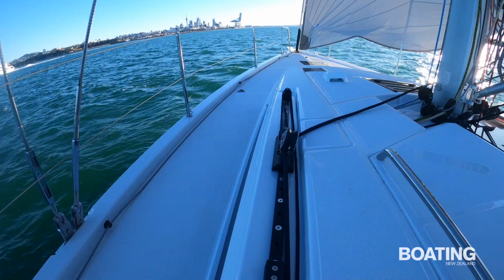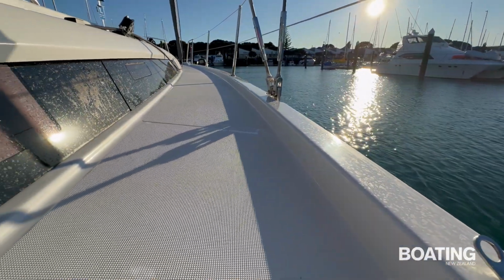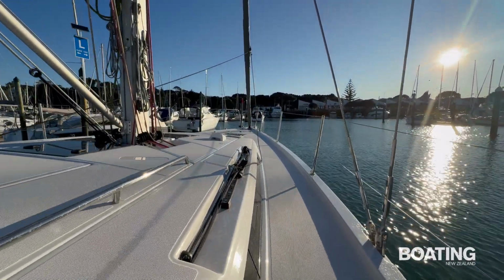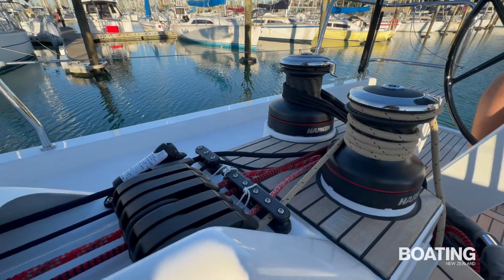The genoa track runs along the edge of the cabin side, which leaves the side decks completely free of any obstacles, and a pronounced upstand, or bulwark, on the deck provides security when working on the deck in a seaway. All the halyards were led aft through covered slots, giving a very clean deck.